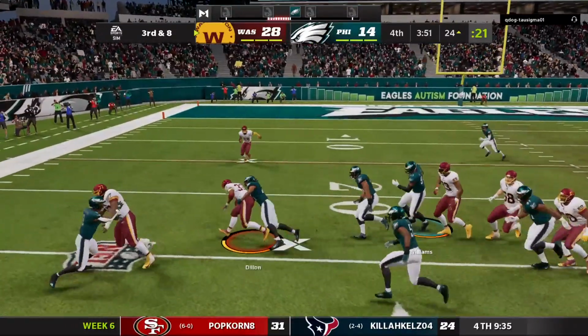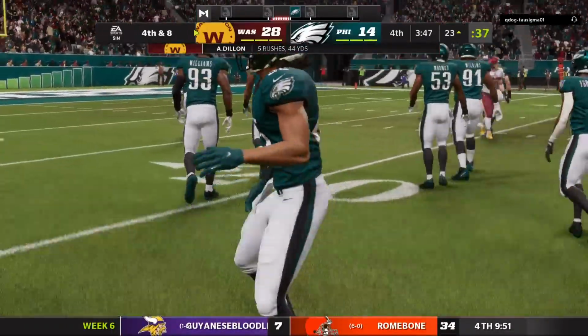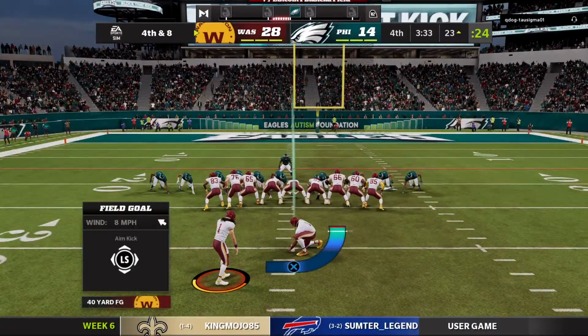They run once more with Dillon. And he won't be close to a 1st down as he runs into a wall right around the line of scrimmage. No gain on the play there, and it'll bring up 4th down.